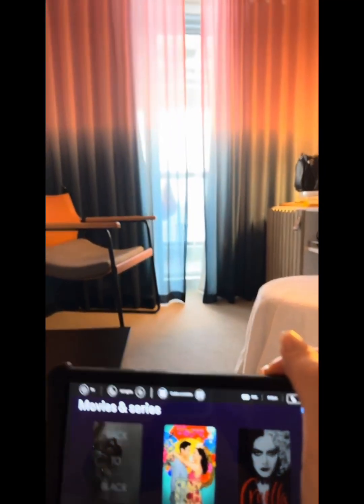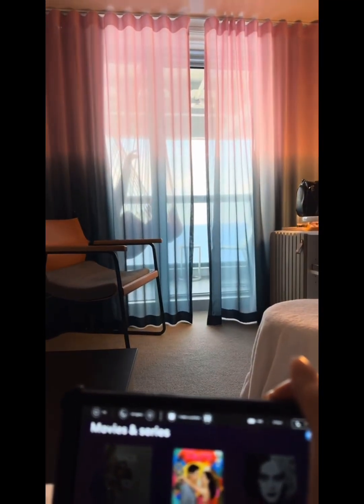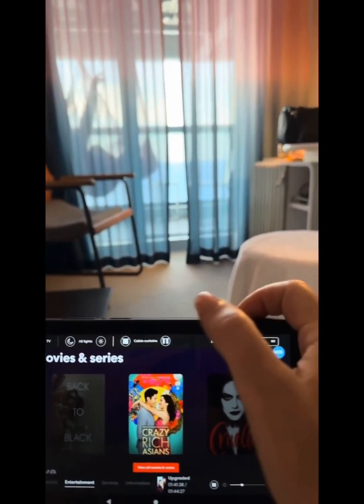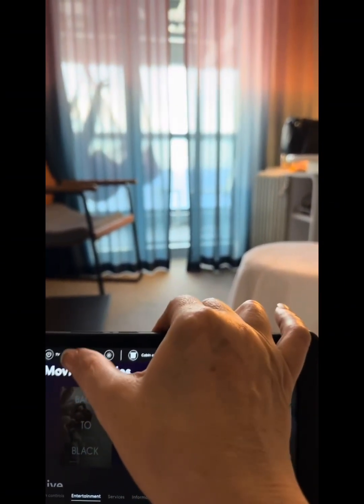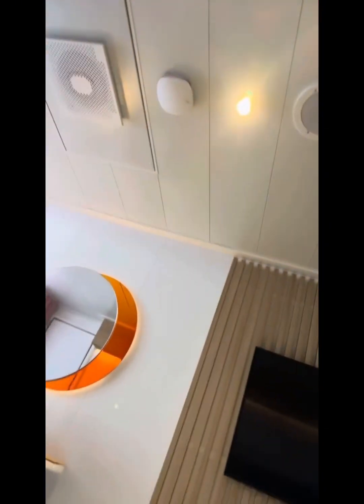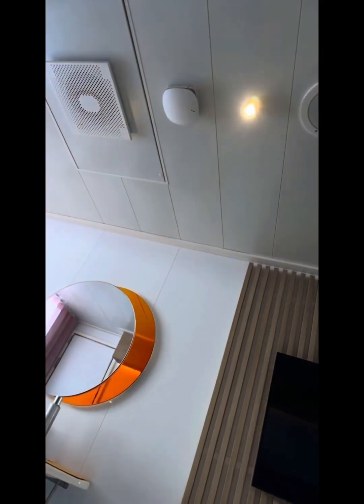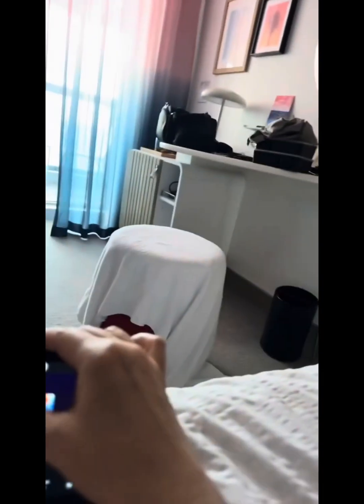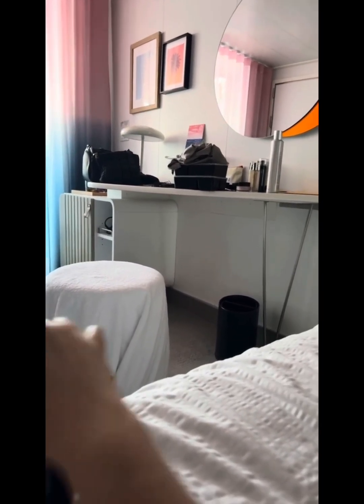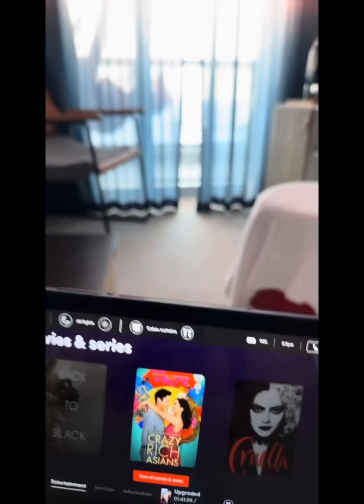Look at that. And of course, the lights. All the lights are controlled in the room by the tablet, like the desk light, all the lights. It's pretty cool. So, anyway.